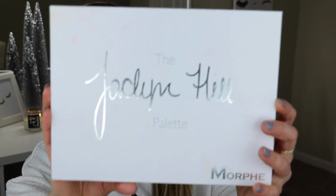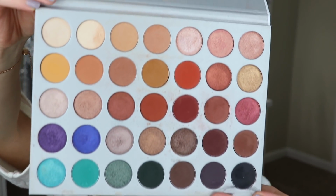And then I have eyeshadow palettes. So I just pulled out the ones that were the most significant to me for the year. And the first one that I saw is the Jaclyn Hill palette by Morphe right here. Y'all, I use this palette literally nonstop for weeks and weeks, maybe even months. I used it nonstop and I still obviously use it all the time. I love this palette so much.